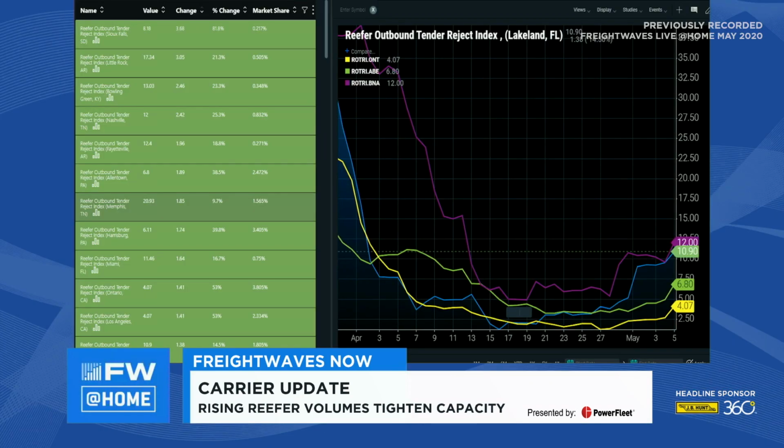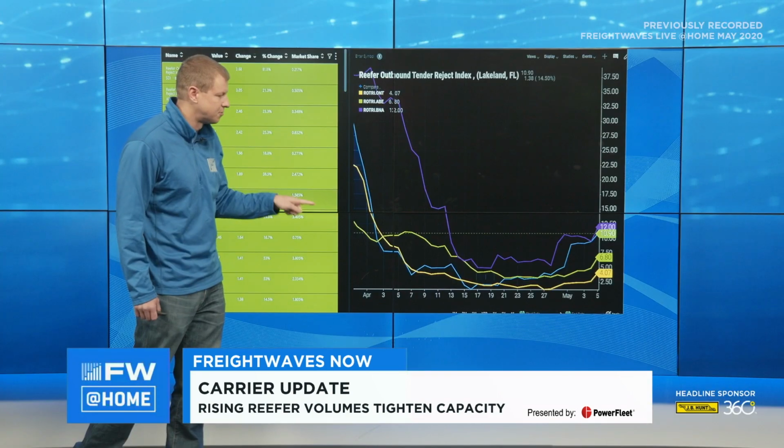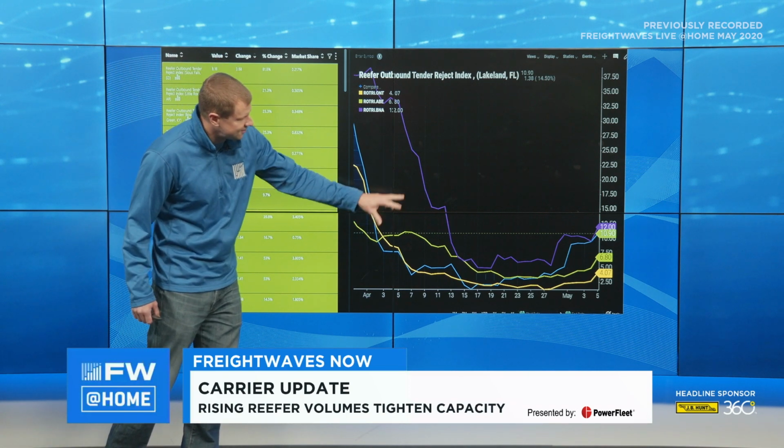Looking through here, I'm going to scroll down. Little Rock, Arkansas, a pretty decent market, 0.505% market share. But I'm going to look further down at Allentown, Pennsylvania, one of the largest markets in the United States, showing a pretty big tender rejection rate increase for reefer. So I've pulled out a few of those here on the spaghetti chart, or the sketty chart as my kids like to call it, over here on the side.